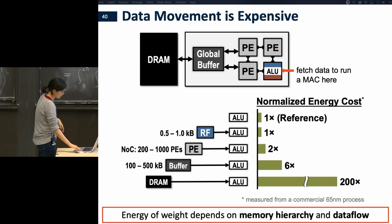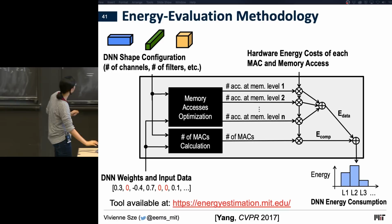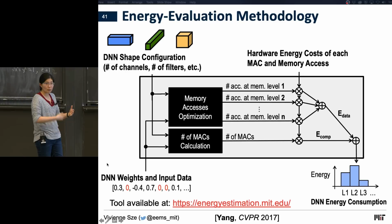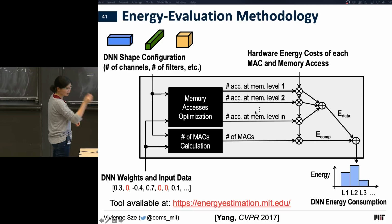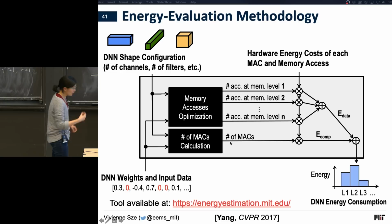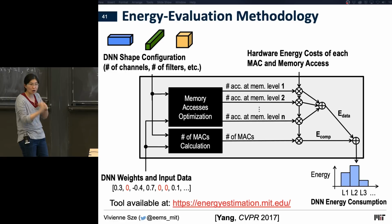So within our group, we've actually looked at developing different tools that allow us to estimate the energy consumption of the neural network itself. For example, in this particular tool, which is available on this website, we take in the DNN weights and the input data, including its sparsity. We know the different shapes of the different layers of the neural net. And we run an optimization that figures out the memory access, the energy consumed by the data movement, and then the energy consumed by the multiply and accumulate computations. The output is going to be a breakdown of the energy for the different layers of the neural network. And once you have this, you can figure out where the energy is going so I can target my design to minimize that energy consumption.